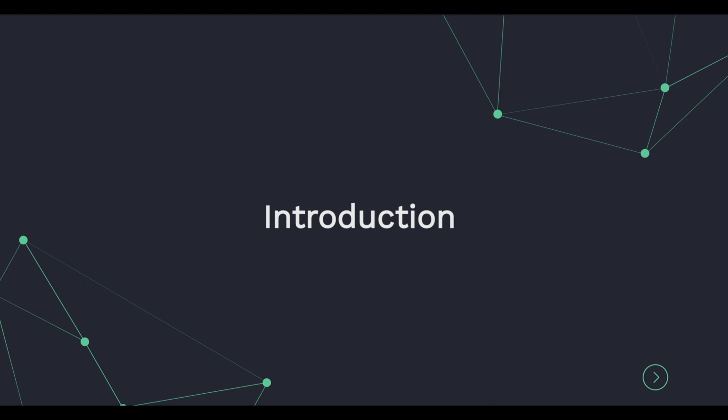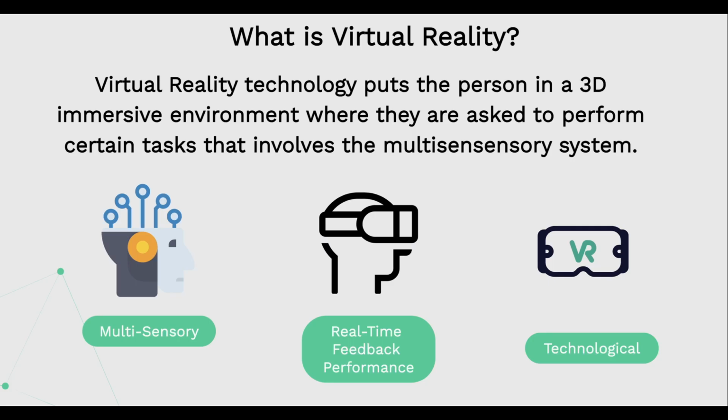So, virtual reality is an immersive technology that places a person in a 3D environment that has input with a multi-sensory system and gives augmented real-time feedback on performance. Tasks and activities can be simulated into this technology, making the person perform repetitive and meaningful movement patterns, which virtual reality incorporates several theories of neuroscience and motor learning.